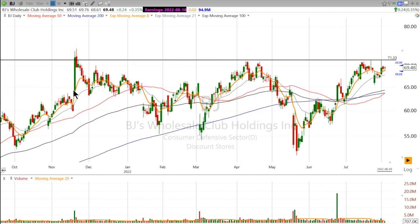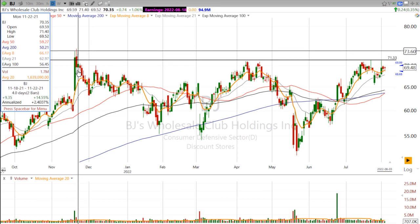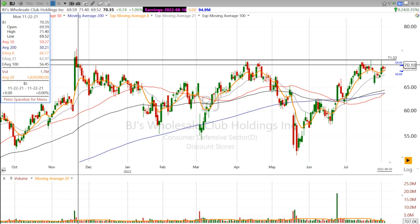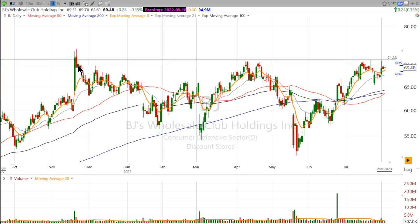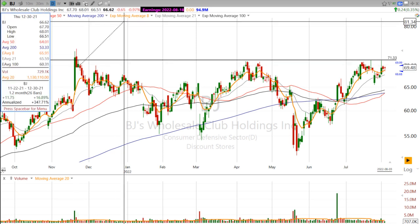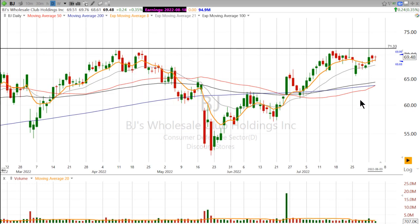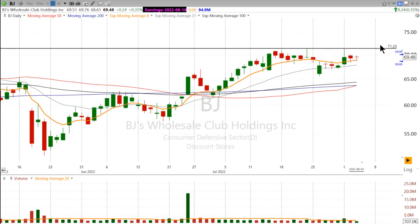Because back here in November, BJ had a big move up on higher than average volume and then kind of fell back into the moving averages. Ever since this day here, it's been unable to get back above that clear 71.30 zone. Tried over and over. Can't do it. And so I think it's worth having an alert on BJ at around 71.30 and take a look at it.